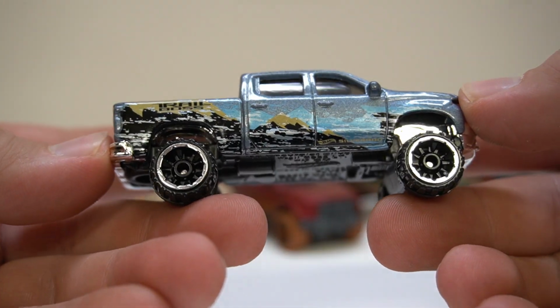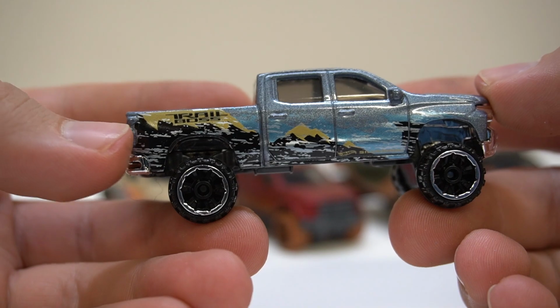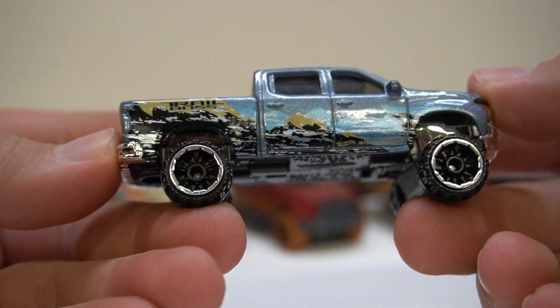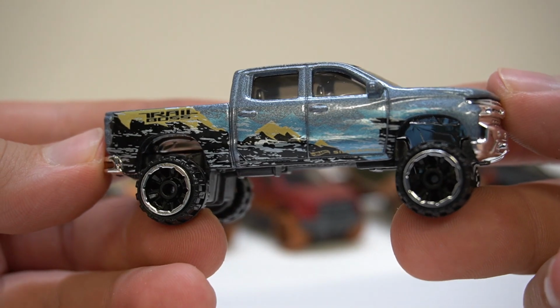But yeah, mainly I just thought the decals on these were really nice. Like this silver paint job just looks really cool. It says Trail Boss on the side there and just has all this mountain kind of view. I just thought that just looked really, really cool. Just a really nice, cool livery design, you know.